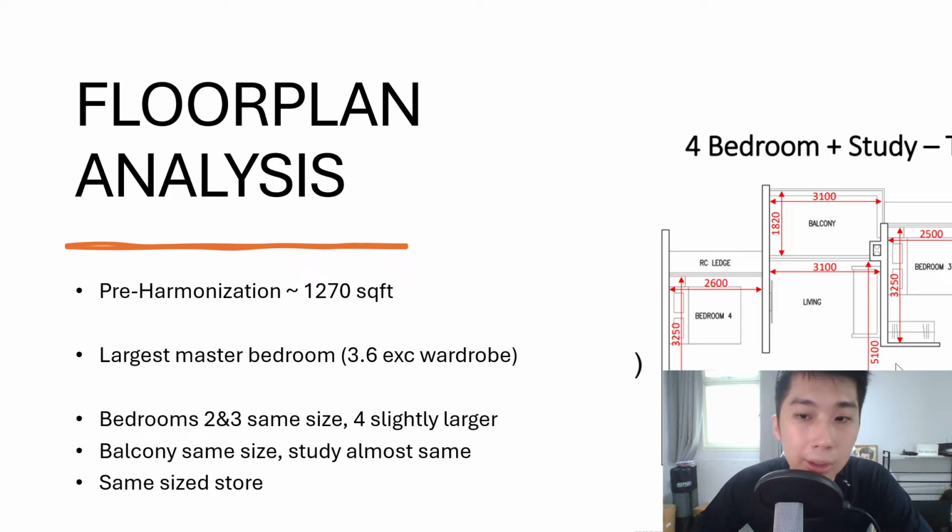Another point you take note of is your dining is tucked away in a corner here. So if you are sitting on the sofa here facing a TV, your dining is out of your field of vision, out of your scope of vision.